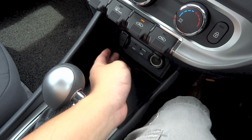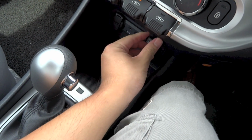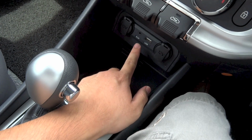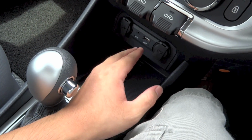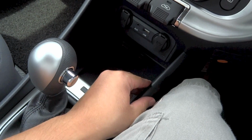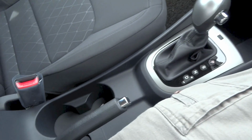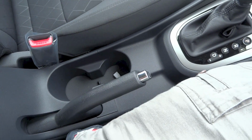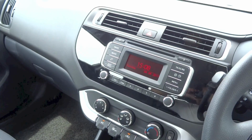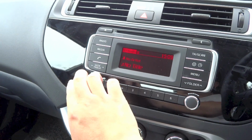Storage, a couple of power outlets, as well as your auxiliary and USB ports. You can purchase a separate cable that plugs into both these ports, and on the other end of that cable will be iPod connectivity. Cup holders. The Rio Sedan comes with an integrated head unit with various media connectivity options and 6 speakers for the sound system.